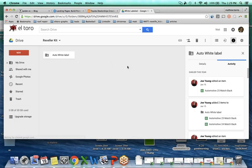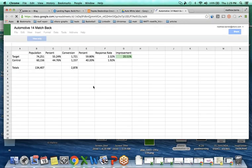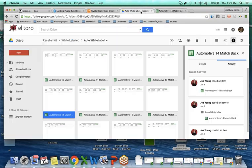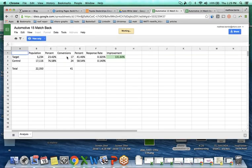So if you didn't know about it, ask your sales rep for the link. It is a great way to see some different white labeled matchbacks. So you can see results that we've gotten from other campaigns that we've run, some different case studies. It also has some sales tools that are white labeled that you can actually use when putting together a presentation or a pitch. So this right here is that matchback analysis.